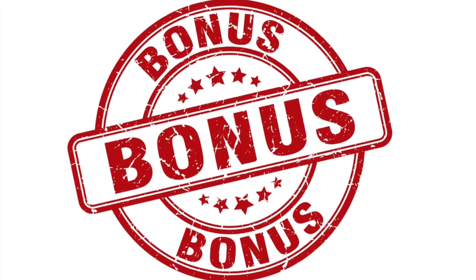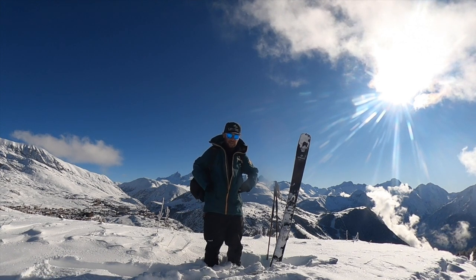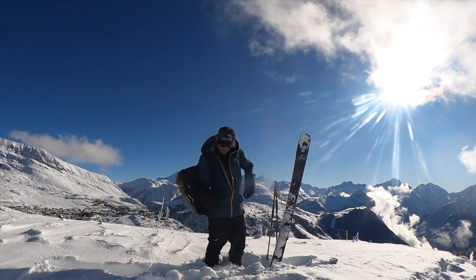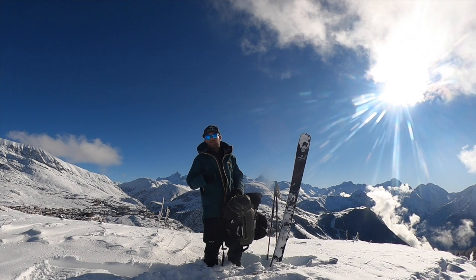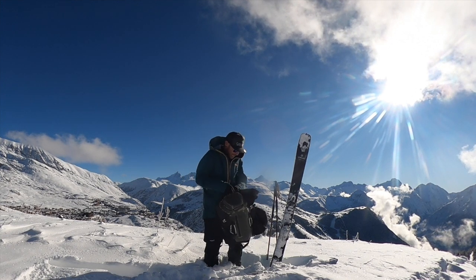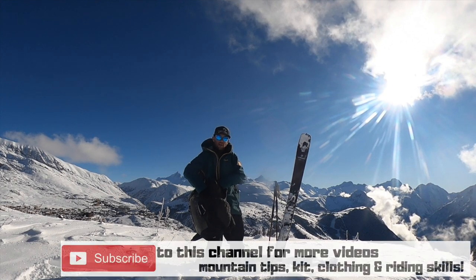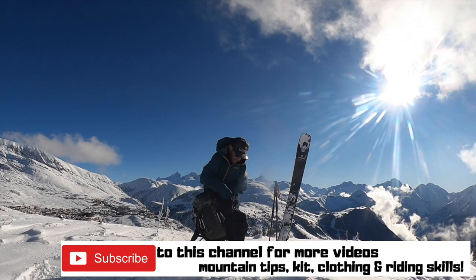So this is us, we've just made it to the top of our first climb of the day. And a little bonus tip just to finish with before we start a bit of a descent and having some fun is, as soon as you get to the top, as desperate as you are to drink, to get some water, some food and snacks, the first thing you do is put your layers back on. You might be boiling hot on the climb, but as soon as you stop, you're going to get cold very quickly. You can see I've taken one of my base layers off just here.